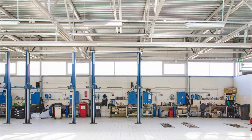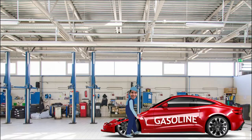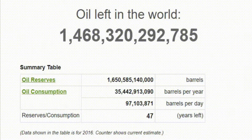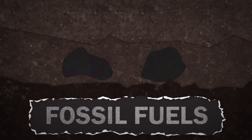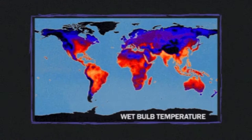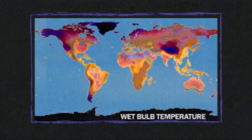Many automotive experts agree that the future of the gasoline-powered automobile is limited. Gasoline is becoming more and more expensive, and the world's oil deposits will someday be depleted. Also, the combustion of fossil fuels, such as gasoline, is a major source of air pollution and a major contributor to climate change. So, what is next?